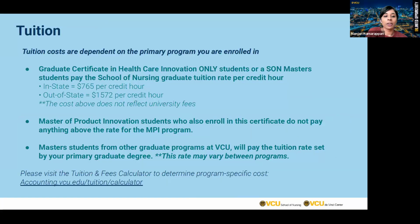All right, and just a little bit on tuition here. If you're enrolled at VCU, tuition costs depend on the primary program that you're enrolled in. So for example, if you're a Master of Product Innovation student, you would not pay anything over the rate of that MPI program. If you're a nursing student, you wouldn't pay anything over the rate of the nursing program. Now, if you're not enrolled at VCU and you only take the certificate program, you would pay the School of Nursing rate per credit hour, which is reflected here. And note that these don't reflect university fees. There's also a tuition calculator that's linked here that you can use to calculate your specific rate.